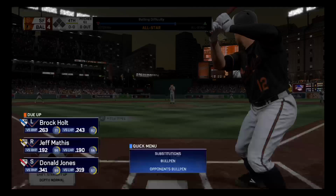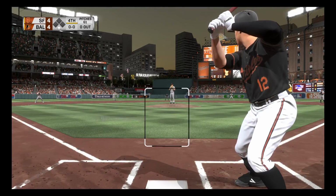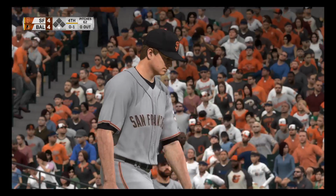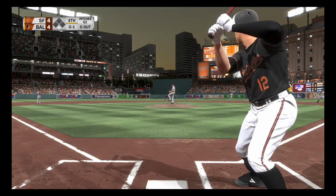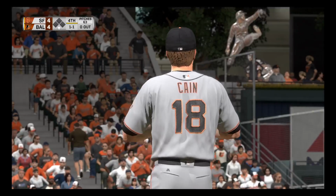Here's Brock Holt now. He'll lead things off against Matt Cain. Left fielder, Brock Holt. Right back at it now is Cain as he gets ahead of his leadoff man here, 0-1. Well, I'm not big on the first pitch changeup, but right there I liked it. It got out front of the swing, and now you got a strike. Off the plate and in. It's a ball and a strike.